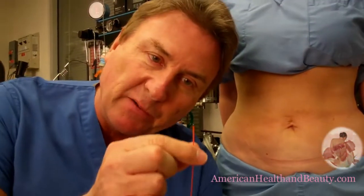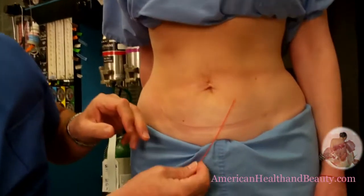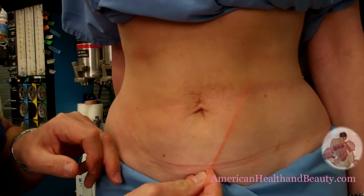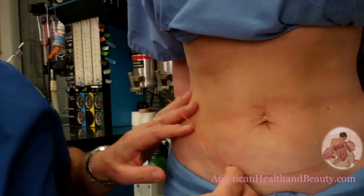Now that's tickle lipo. Here's another technology that can be used, smart lipo. This is a little laser fiber, and when we turn on the laser, we actually put that through a little poke hole underneath the skin, and that smart lipo can melt fat, help tighten the skin by heating, and that can remove fat as well.